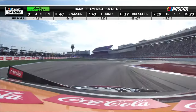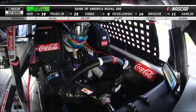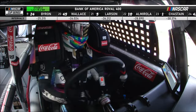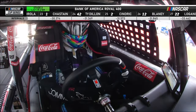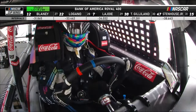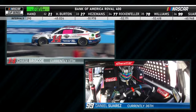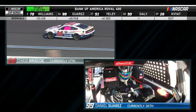You see now Suarez has fallen one below the cut line, so they are currently out of the playoffs. You see how hard he's working on the steering wheel, and you guys know how hard these drivers all work to stay in shape, to stay strong, but even the human body in this car can't handle it without steering assist. Just having to change his hand position is just a tug on that steering wheel to get the car to turn left, to turn right. Daniel does work very hard, takes a lot of pride in his conditioning, and it's going to take every bit of it. It's still 40 laps to go.